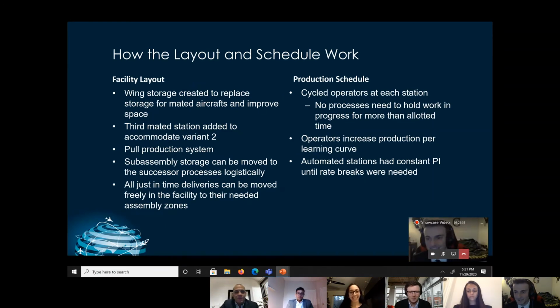How the layout and schedule work. Facility layout: we have a wing storage created to replace storage for mated aircrafts and improve space. Third mating station added to accommodate the Variant 2. A pull production system. Sub-assembly storage can be moved to the successor processes logistically. All just-in-time deliveries can be moved freely in the facility to their needed assembly zones.